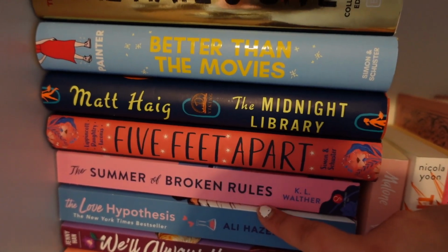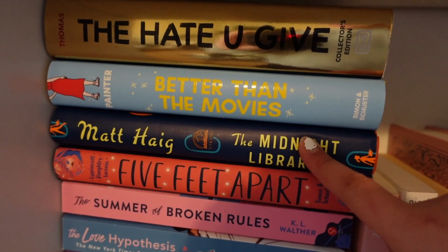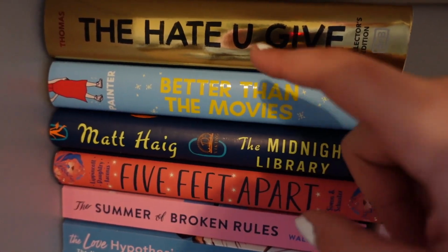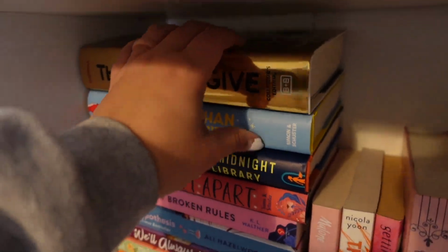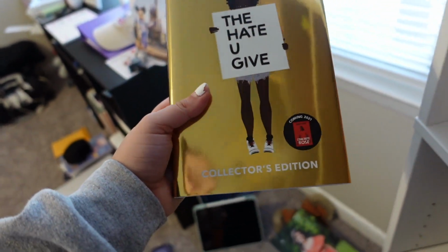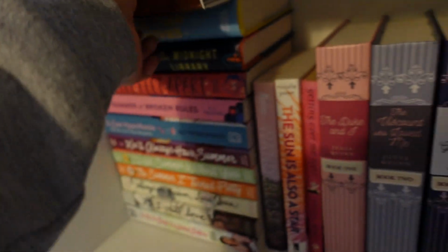But like I said, Summer of Broken Rules, 5 Feet Apart, I read a few years back. I have The Midnight Library, Better Than the Movies by Lynn Painter, which is one of my favorite books, 5 out of 5 stars. And then The Hate U Give. I read that a few years back when the movie came out and really enjoyed it. This is apparently a very limited edition cover. It's a collector's edition, I think. And I really like it, and y'all can see me in there.